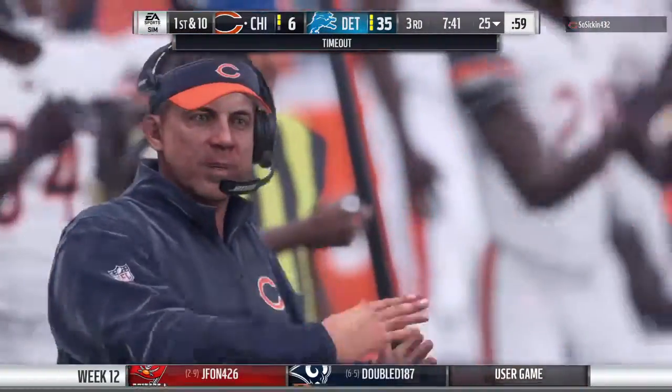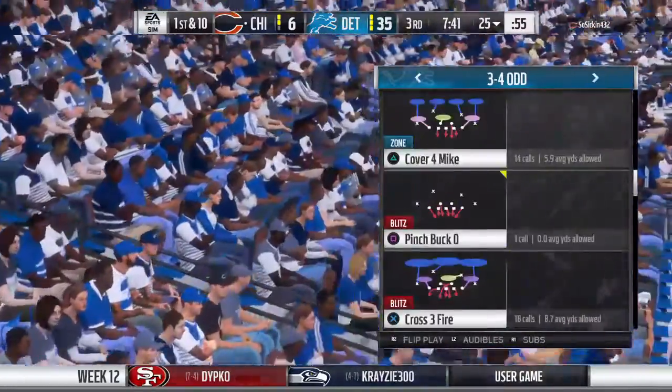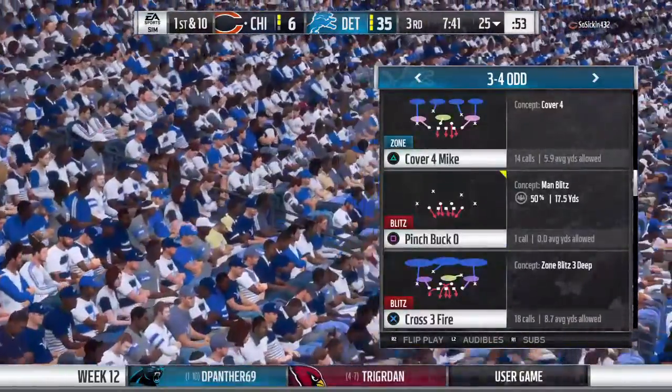Play clock getting low, so Sean Payton says let's take a timeout. It's just their first, so 2 remaining as they burn one here in this third quarter.